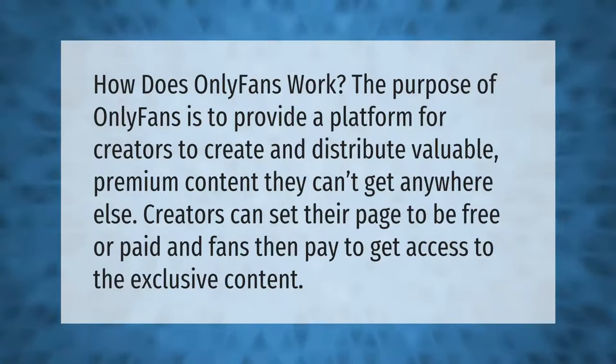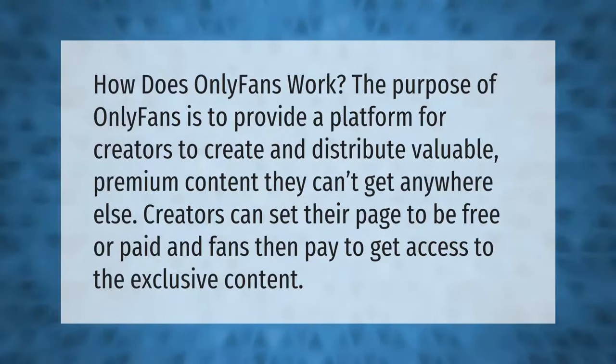How does OnlyFans work? The purpose of OnlyFans is to provide a platform for creators to create and distribute valuable, premium content they can't get anywhere else. Creators can set their page to be free or paid, and fans then pay to get access to the exclusive content.